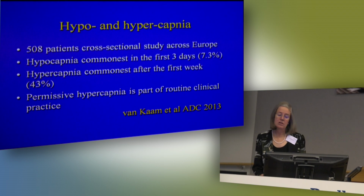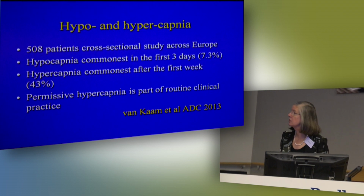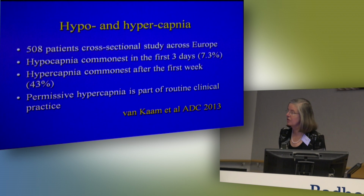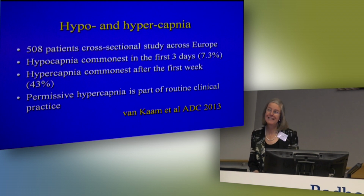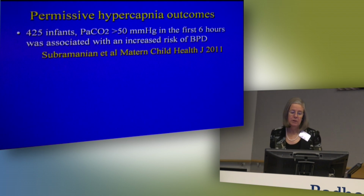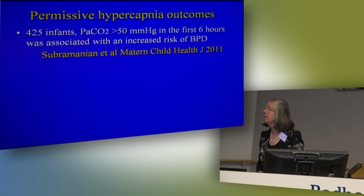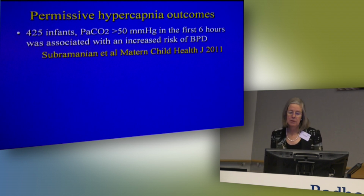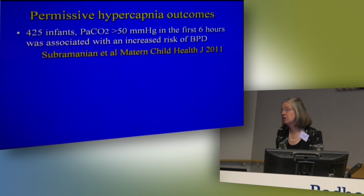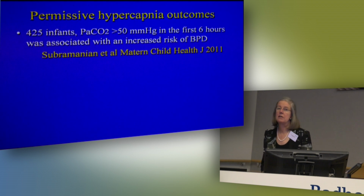So what these authors postulated, that permissive hypercapnia by 2013 had become part of routine clinical care in Europe. They, however, acknowledged that they didn't know whether the high CO2 levels were actually intentional. So what does permissive hypercapnia actually achieve? Well, this is a study across a number of units in the States where babies were between 500 and 1,500 grams. And they were looking at blood gases in the first 6 hours of life and showed that actually an elevated CO2 had an increased risk of BPD. And they postulated this was due to a vascular spasm causing hypoxia and then causing alveolar maldevelopment.